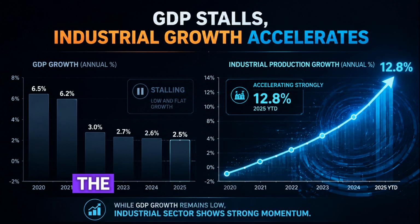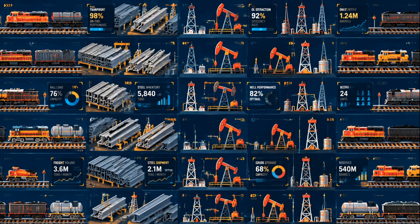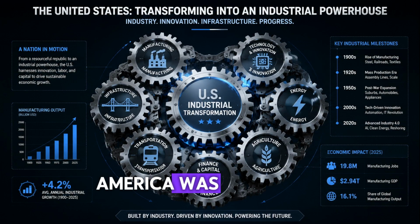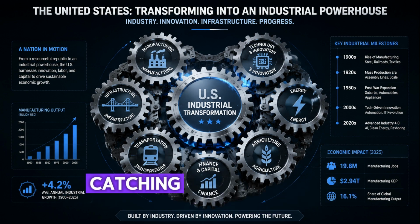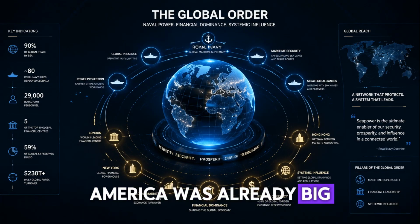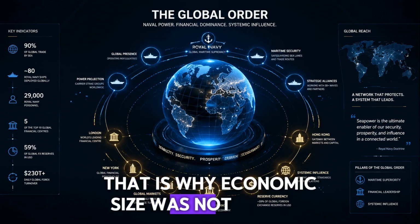After the Civil War, the United States entered a period of explosive industrial expansion. Railways pushed west, steel mills expanded, coal, oil, machinery, finance, and mass production grew together. America was no longer just a young republic. It was becoming an industrial machine. By the 1870s, the US economy was already catching up with Britain in size. But Britain still had the pound sterling, the global shipping network, colonial markets, and the Royal Navy. America was already big, but Britain was still the center of the global order. That is why economic size was not enough.